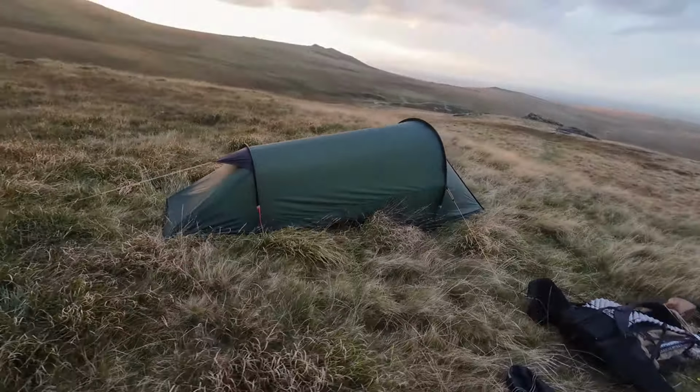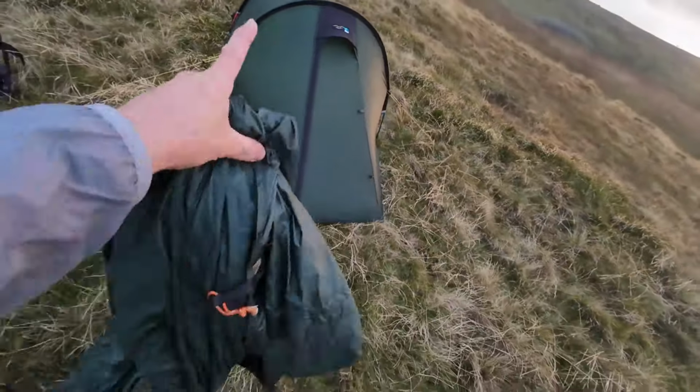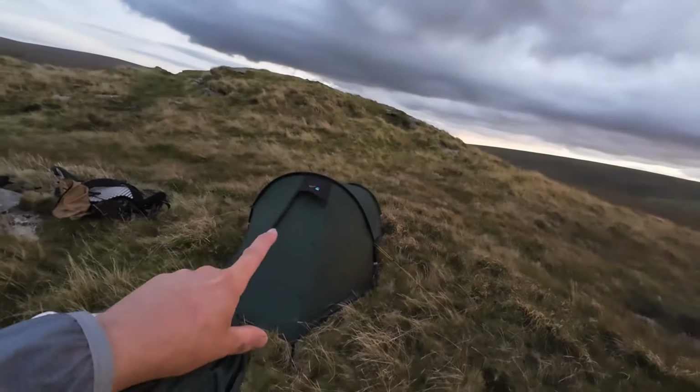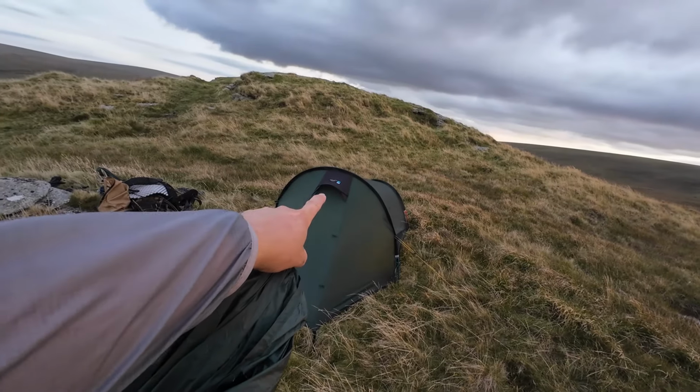But yeah, I'm gonna try something tonight that I thought of yesterday. I'm gonna put a tarp over the vestibule with trekking poles. Basically double the porch space. That's the only thing I don't like about this tent: to sit and cook or boil your water, you've got to basically put your head in that vent there. So, bear with me and I'll show you what I mean.